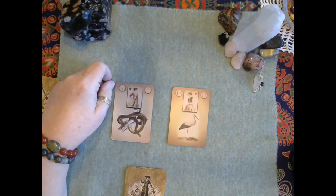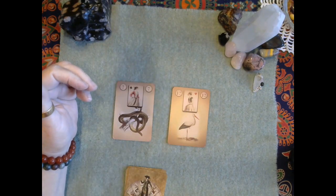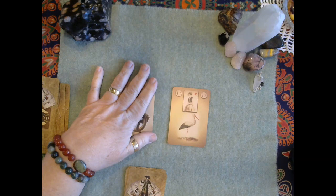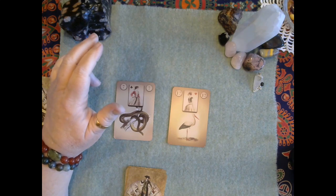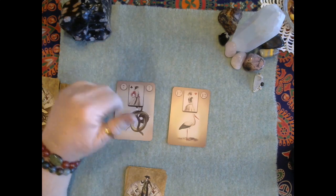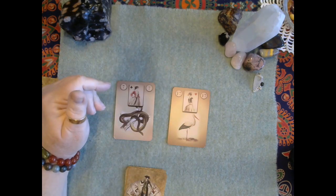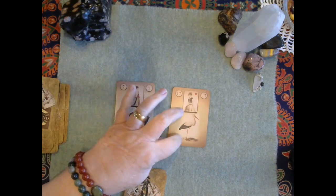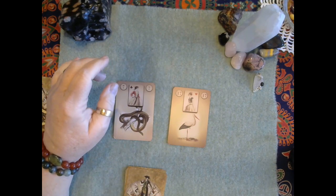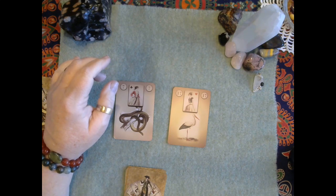So it's really a change in feeling. It could be a change in feeling of envy. All of a sudden, we are not envious anymore. Maybe it's some kind of a deceit that we've moved past. Maybe it was the other woman, but that has ended. Moving on. That relationship has ended. It's time to move. It's time to change.